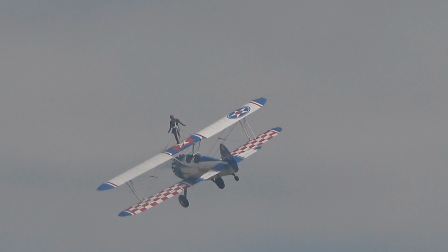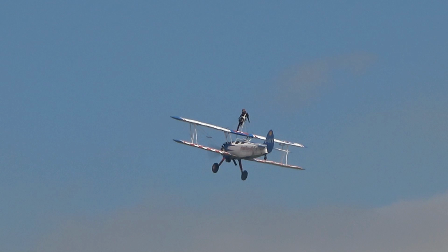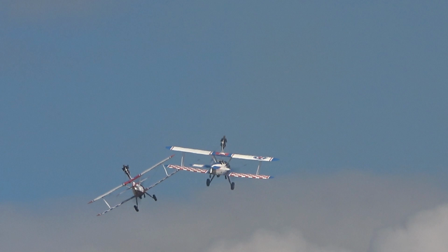Planes will slow down slightly, and this will give the two wing walkers on the top the chance to actually climb down, and you will see them, they will be sitting on the front of the aeroplane. So completely out of the rigs, just sitting on the front of the aeroplane.